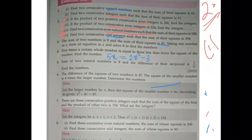Sum of two natural numbers is 8 and the difference of their reciprocals is this. Sum of two natural numbers is 8. So one is x, one is 8 minus x, right? And then the difference of the reciprocals is 1 by x minus 1 by 8 minus x is equal to 2 by 15.